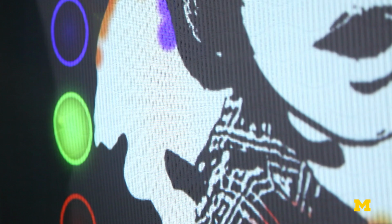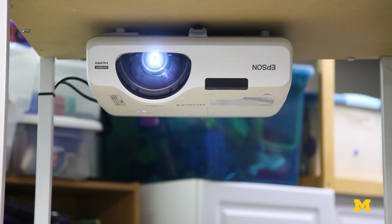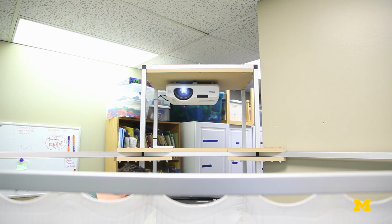Behind the screen is a projector projecting the image onto the screen. And then there's also a Microsoft Kinect sensor measuring the depth of pressure. And that's what changes the spectrum of color.